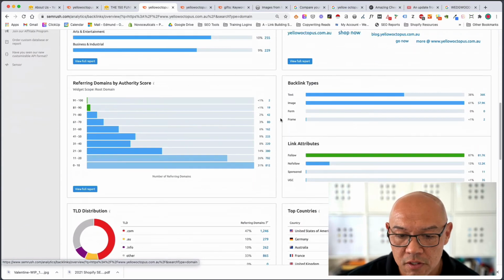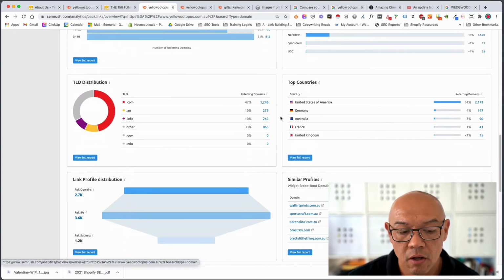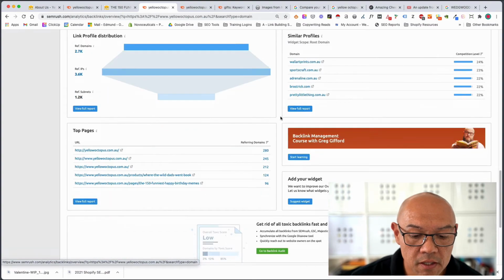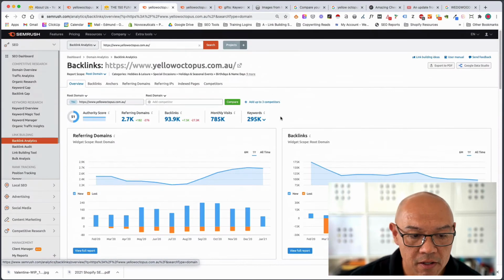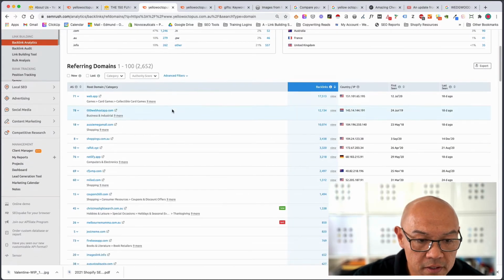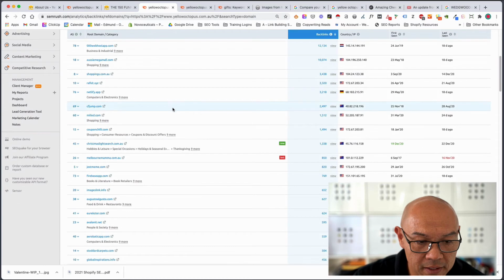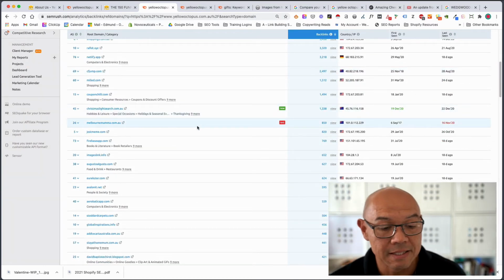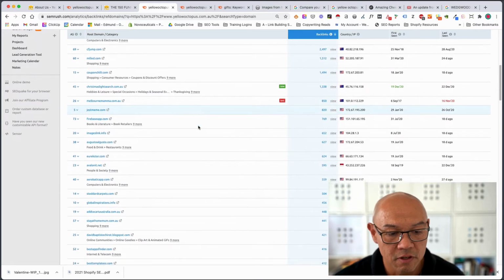You can just go through this and start to see the types of links they've got, and if you click into the link profile, you get a sense of how these guys are building links. If we just click through to the referring domains list, here we go. There's a ton of different backlinks here. I mean, lots of these links are typical SEO style link building links from different sites, etc.